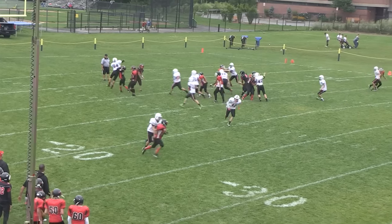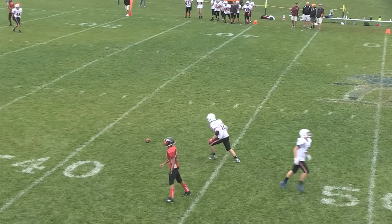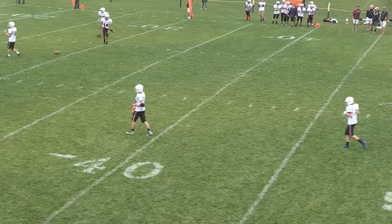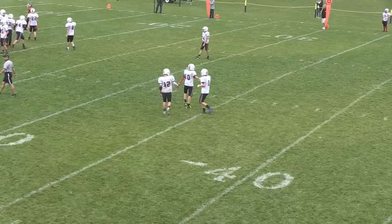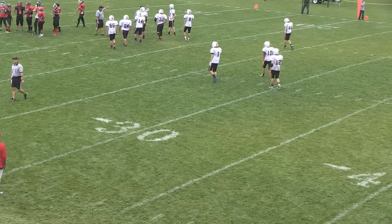There's a snap. He's going deep. He's got a man. Oh, he could not hold on. Broken up by Evan Long, who was step for step with number 22 here on the right side. That ball was in 22's hands, but Evan was able to break it up, bringing up fourth down.